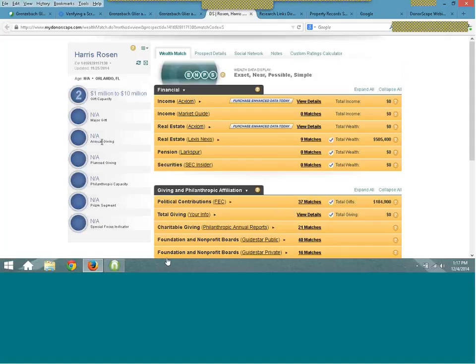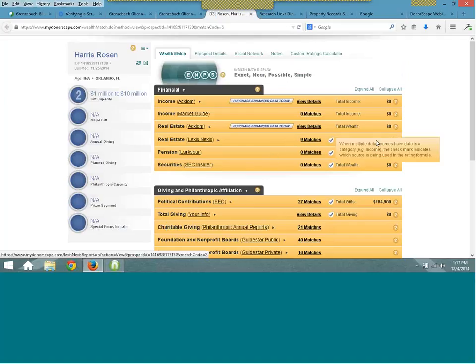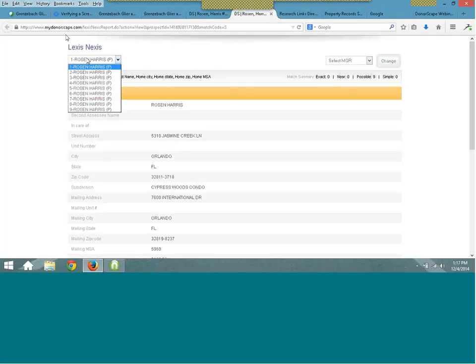So here he is. One of the first places I look whenever I'm researching, I always want to just confirm things, and I like real estate for that reason. Here we have 9 matches, and he shows up at 500,000. When I look through these, they're all listed here, and I'm always looking at the tax mailing address.